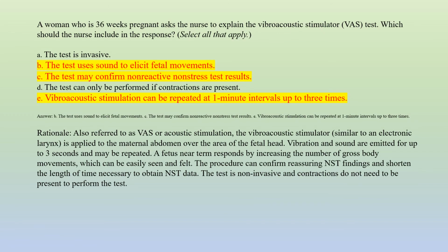Answer. B. The test uses sound to elicit fetal movements. C. The test may confirm non-reactive non-stress test results. E. Vibroacoustic stimulation can be repeated at 1-minute intervals up to 3 times. Rationale. Also referred to as VAS or acoustic stimulation.